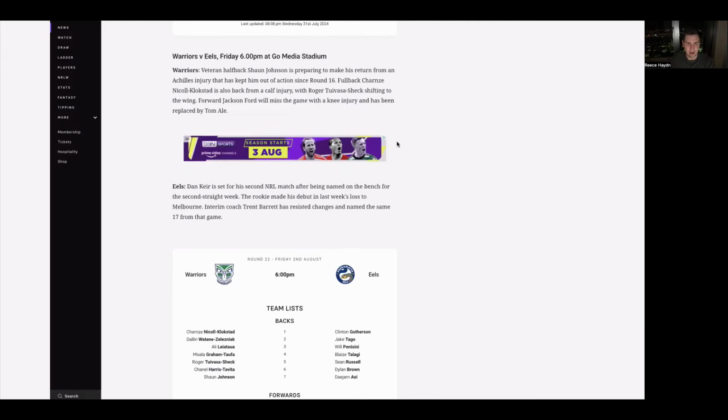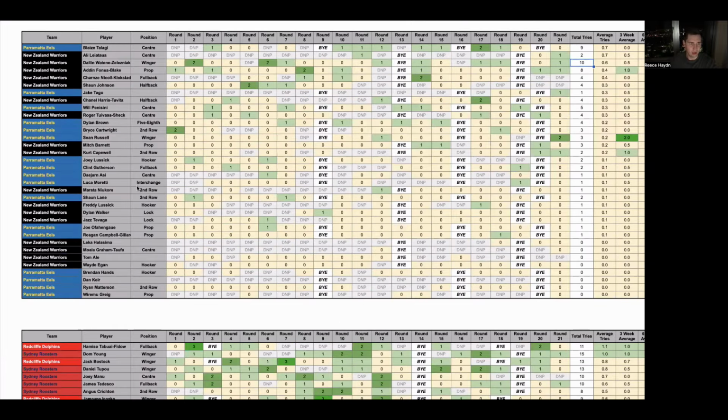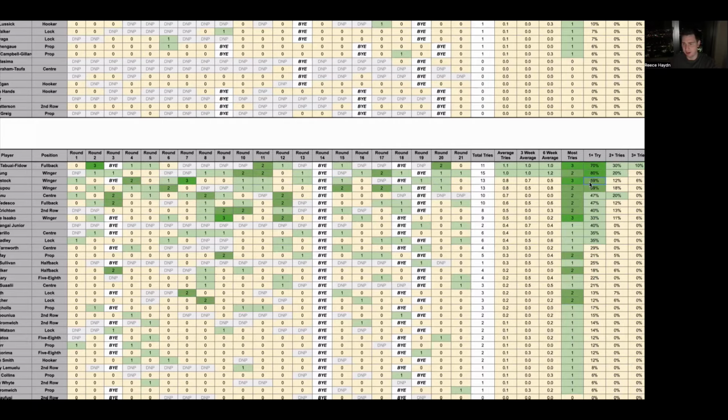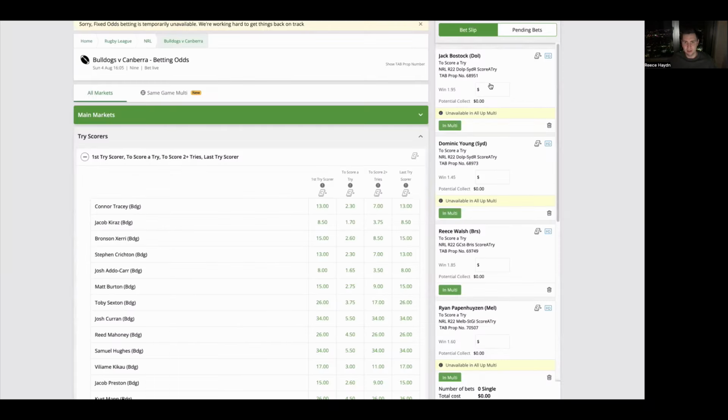If we come over to the lineups, we'll go down to game number 3. Jack Bostock playing left wing here for the Dolphins. Overall, this season, he has scored 13 total tries. He has scored a try in 2 of his past 3 games and has been fairly consistent overall throughout the season, scoring a try in 59% of matches. Then if we look up at the odds for him to score in this game, on the TAB, they have him $1.95 to score a try. So that'll be the second play.